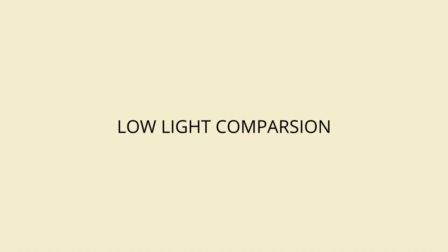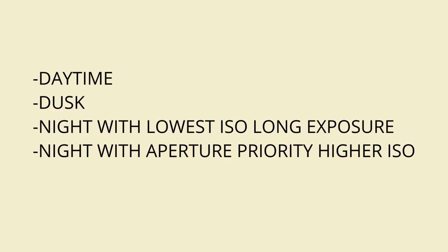Okay, now next is the conversion in low light situations. In general, in low light situations, a full frame sensor camera performs better than an APS-C sensor camera. It may not be quite complete, but in general you could say yes, as this depends on each camera model's processor and sensor capabilities. Here, I have tested the following scenarios: daytime, dusk, night with lowest ISO long exposure, and night with wider aperture and higher ISO. I give you those images from the description below. I want you to see and edit them yourselves to see how they make the difference.